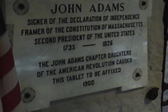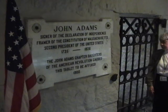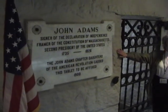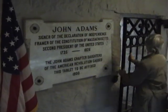They've got dates of 1900 on John and Abigail, 1927 for John Quincy, and 1930 for Louisa Catherine Adams. I think it's interesting because from 1828 till 1900, there's nothing on the outside of the crypt. It's just a blank granite wall and a granite door. So there's no indication what's on the other side.